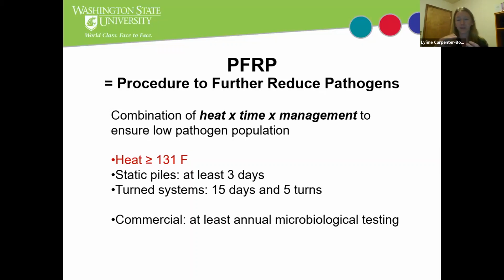This is something that every commercial or permitted composting facility has to go through. But even for backyard gardeners and for small farms, it's a really good thing to have in mind, because you should be aiming to meet a PFRP, even if you don't legally have to, because it gives you these benefits of breaking down pathogens and weed seeds. So it's a combination of heat and time, depending on your type of management. So again, we want to reach at least 131 Fahrenheit, and in most systems, that's for at least 3 days in a row.